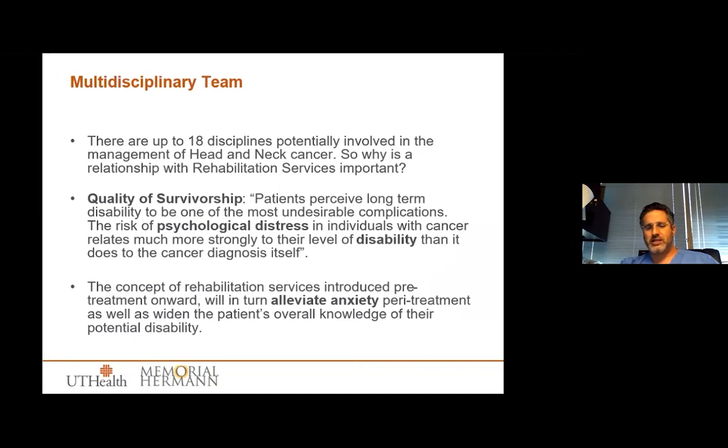And it turns out that's the perception of the physician, but in fact, the patients are often equally, if not more, stressed by the disability that may accompany the treatment of the disease. And so we tend not to give that as much attention and tend to speak too much to cure and not enough to side effect or disability or impairment.